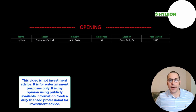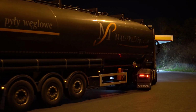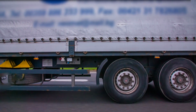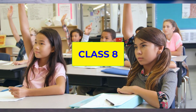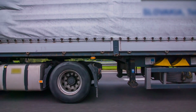I'm going to walk you through the process of valuing Hyliion stock by analyzing their financial statements and dissecting their financial ratios so we can determine if it's a buy or a sell. Hyliion develops technology to help trucks use less gas or no gas. The company does not manufacture cars like Tesla or NIO. Its technology relies on upgrading existing commercial trucks from other manufacturers. Its focus is on Class 8 trucks, which are the big rigs, the 18-wheelers found all over our highways.